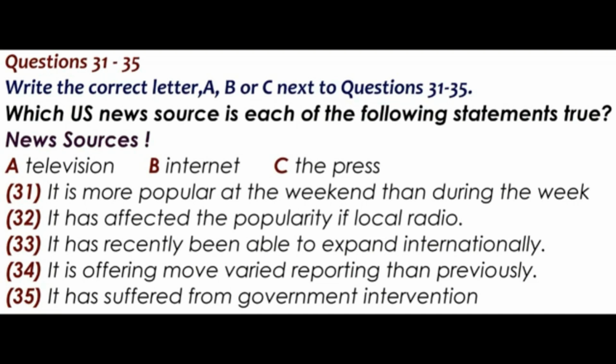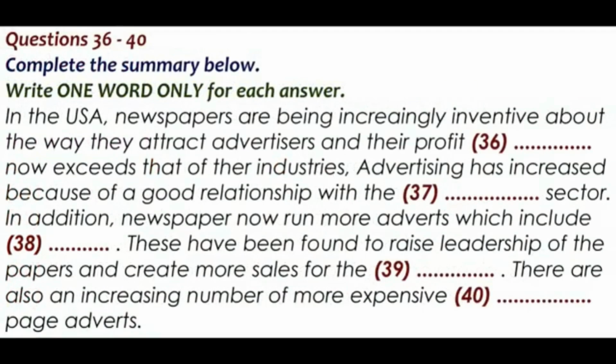You now have 30 seconds to read questions 36 to 40.